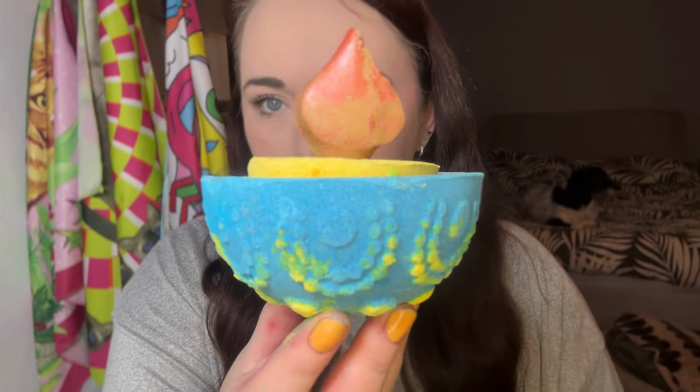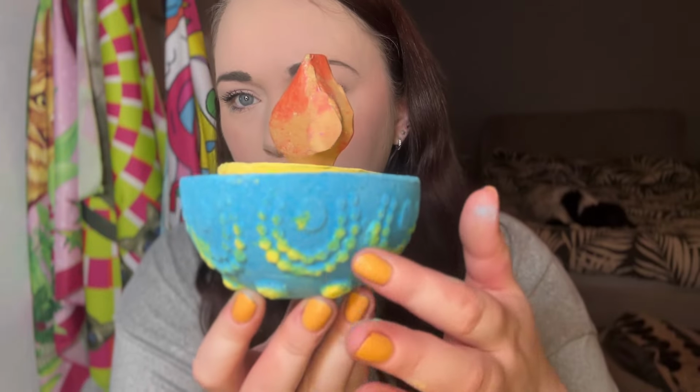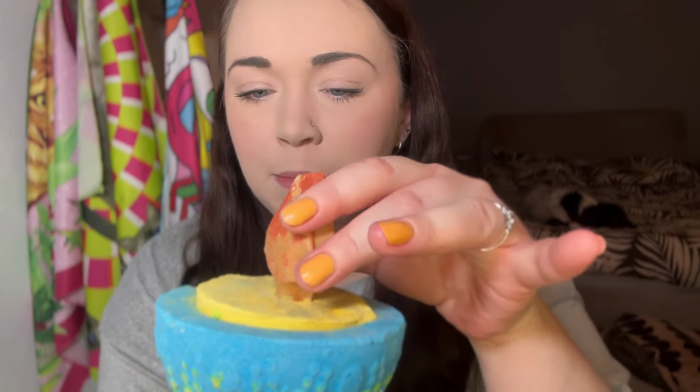Why not? Then I got the, I think it's called the Diya bath bomb. I don't know if that's how you pronounce it. And this was expensive, this is a very big treat. This was £15, but it is big and it is beautiful. I feel like the yellow is rubbed off here, which is a bit of a shame.